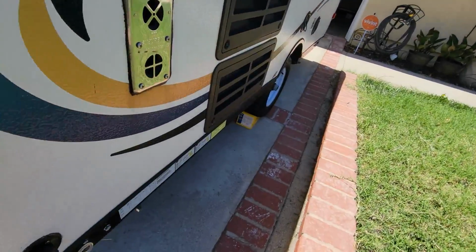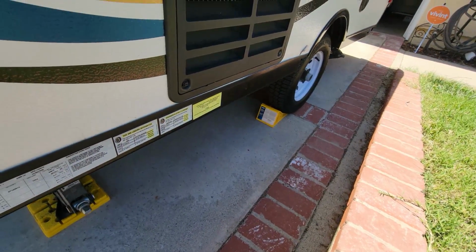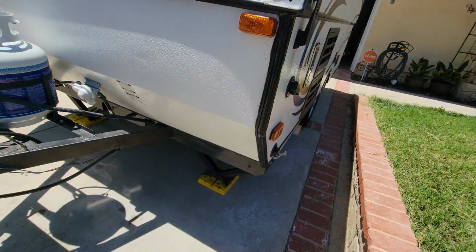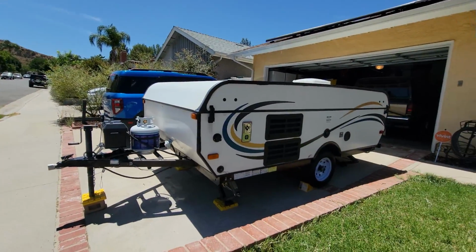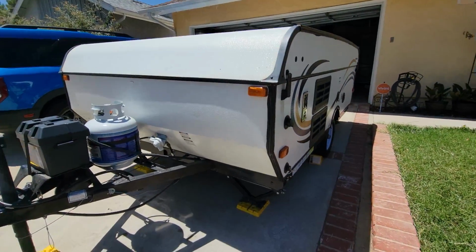I gotta be honest, those little chocks are just like pieces of plastic. They're fine for a small incline. Anything larger than my driveway, which again, I know it's hard to tell from the video, but anything more inclined than that, and you're gonna start running into trouble.